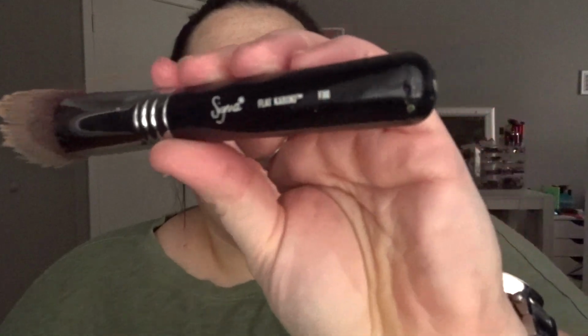Alright, today I'm going to be doing a two-part application process. I'm going to go in with my two favorite tools. This is the Miracle Complexion Sponge from Real Techniques. I have wet it, and then I'm also going to be using my F80 Flat Kabuki from Sigma. And this is my preferred method of foundation application. We're shooting this impromptu today, okay? Alright, so I'm going to do half my face with a beauty sponge and the other half with a brush.